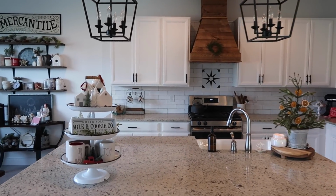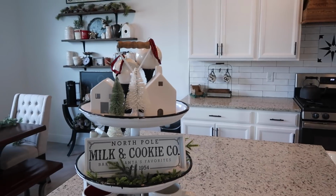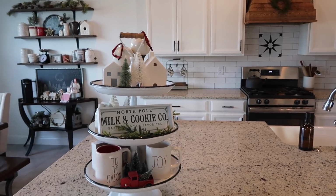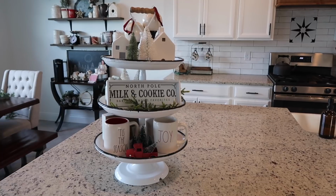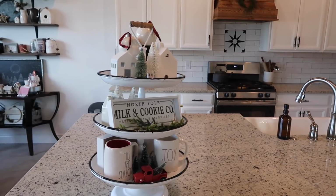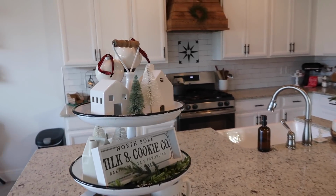On my island, I kept it pretty simple. I have this tiered tray, which I get so many questions on. I found it at Home Goods, which is not great because I can't link it for you guys. I wish that I could, but they do have a similar one at Hobby Lobby, only it's just 2 tiers instead of the 3. So again, not ideal, but I'll keep my eye out, and if I ever find a link for this tiered tray, I will definitely give it to you guys.